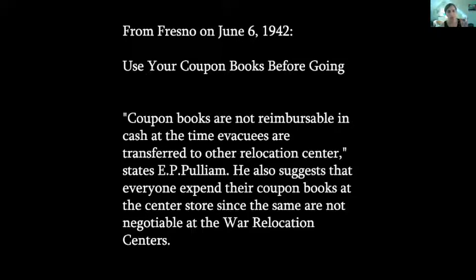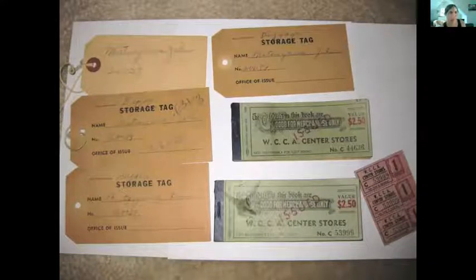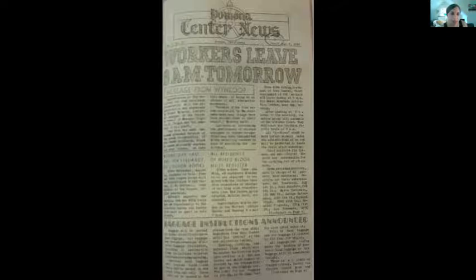So they went from these temporary places, the WCCA assembly centers, to the war relocation centers, to be a little bit more put together. Here are a few more examples and some examples of the baggage tags that we talked about before. But in theory, people wanted to use them up, and that would be why they didn't keep them. And in fact, here is the last day of issuance. This is in August 1942 from Pomona. So people are getting baggage instructions. They're being told the workers need to leave tomorrow. They're getting ready to move to the next place.